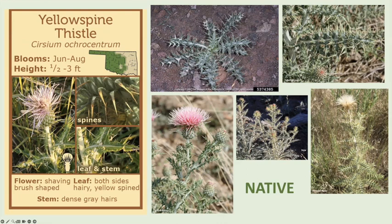At one time, this plant was actually used medicinally as a contraceptive and to treat syphilis. It also supports multiple pollinators, including moths, native bees, butterflies, and hummingbirds. And another common name for this plant is cardo.